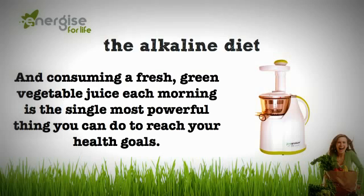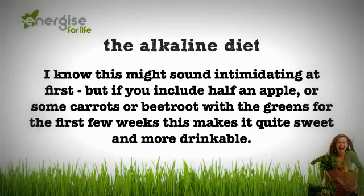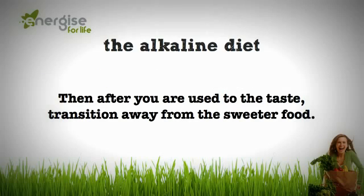And consuming a fresh, green vegetable juice every single morning is the single most powerful thing you can do to reach your health goals. I know this might sound a bit intimidating at first, but if you include half an apple or some carrots or some beetroot with your fresh vegetables for the first few weeks, it makes it really quite sweet and much more drinkable. Then, after you've got used to the taste, just start to transition away from those sugary foods and make it just a pure green vegetable juice.